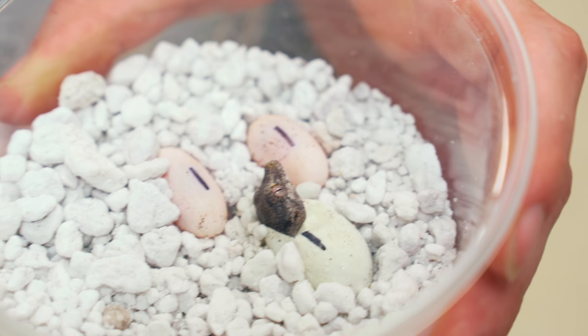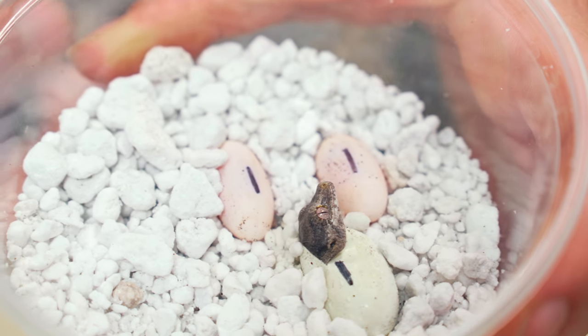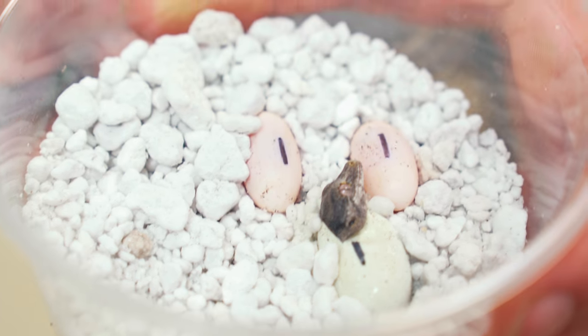So yeah, he's just chilling. He's been in there for a couple hours. We'll see when he wants to come all the way out. I'm just letting him take his time though.